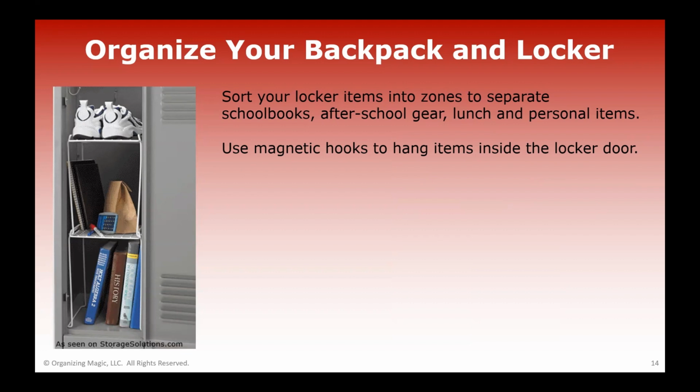The photo here is a picture of a vertical storage product. This is a locker shelf, and there's actually two locker shelves clipped together here. So lockers are notorious for not having a lot of horizontal storage, right? They're tall and skinny. So you got to go vertical. You got to go up.